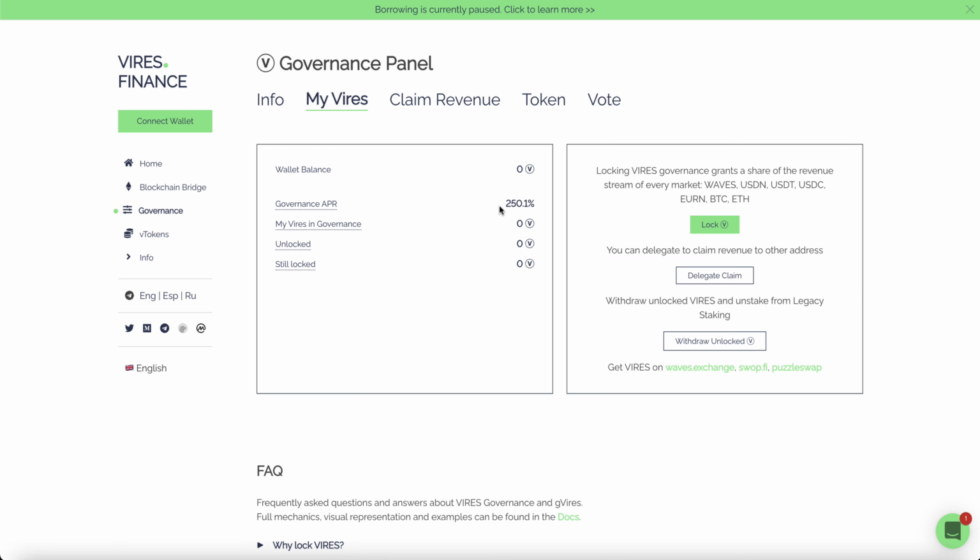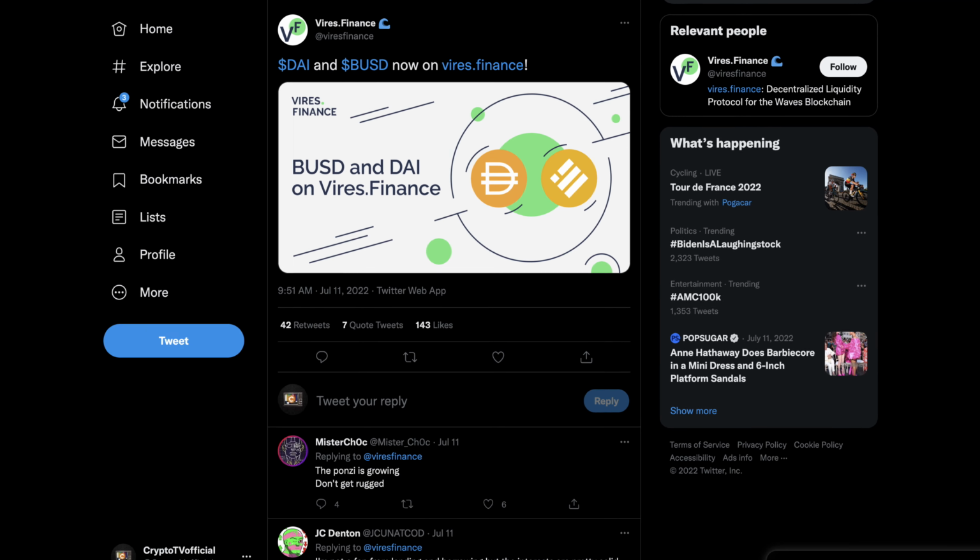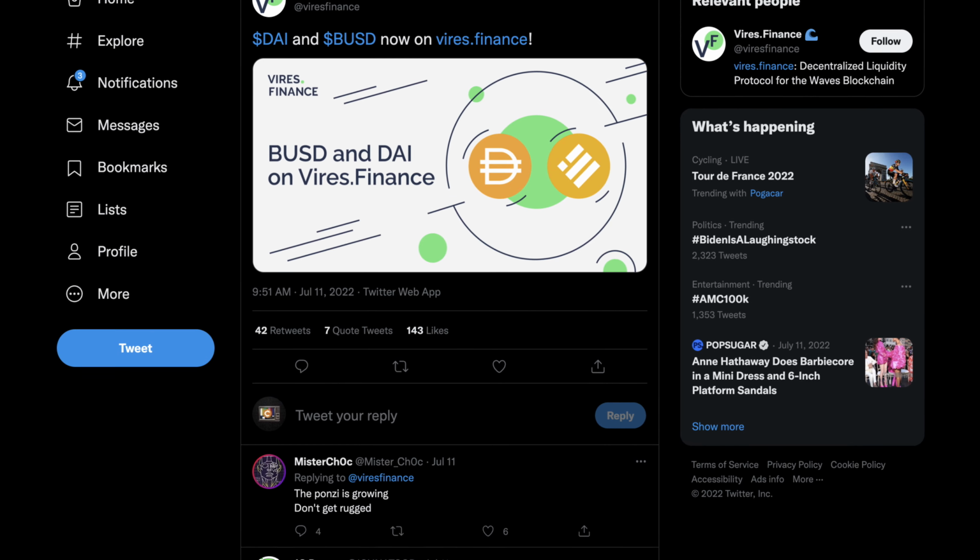So to stake, you just need to lock your Vires on the governance page, and then all income is distributed on all locked tokens continuously every block or every minute and in proportion to your gVires or your locked Vires. Obviously, the more you lock, the bigger share you get, and after one minute or at least one block, you can actually start earning income. What's cool is owners of the governance token will be able to vote for system upgrades and parameter changes. They also just recently announced the addition of DAI and BUSD now on their exchange, which is also pretty cool.